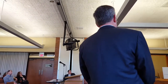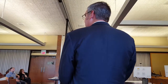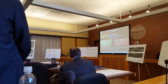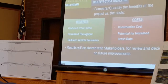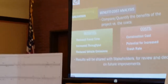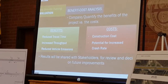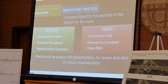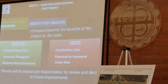On the benefit side, like I just mentioned, we're hoping that there's reduced travel time through the corridor. Everyone's time is worth money, so we can add up that value over whatever duration we anticipate, whether a 10-year life cycle or 20 years. As Jim had mentioned, having the extra capacity, we can expect more vehicles to get through South Brunswick, so there will be more throughput. There will also be reduced vehicle emissions and fewer delays, so environmental air quality can be expected to increase.